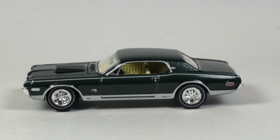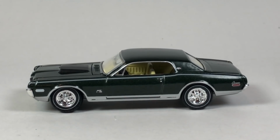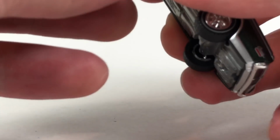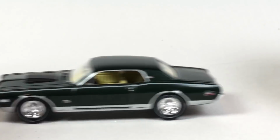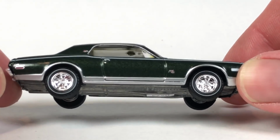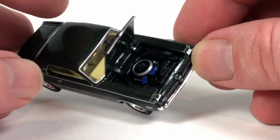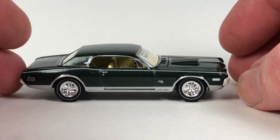Looking pretty good. Looks like we got a wonky wheel, which will happen from time to time from Greenlight, and is usually fixable with a pinch. Much better. It looks pretty good. These Cougars have an opening hood. Some nice engine detail in there. That looks great. Ooh, that hood snaps shut beautifully. Love that.